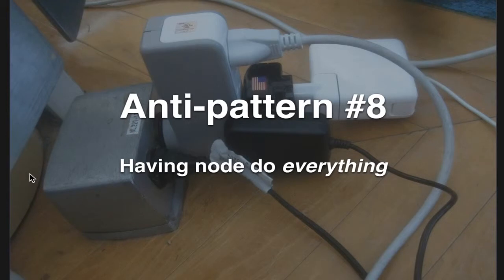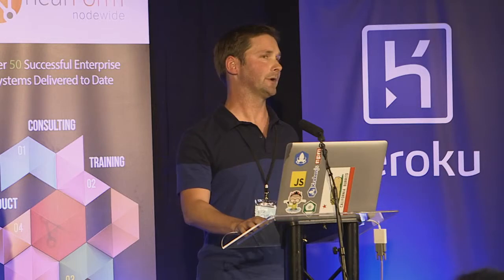someone made a comment earlier about this, but having Node do everything. And this has also been a common pattern that we've noticed, where our teams and various companies that I've talked to ask, "Cool, how did you solve all these things with Node?" And it's, well, we didn't. Don't necessarily think about that.